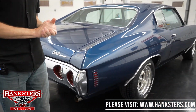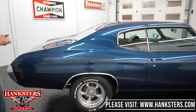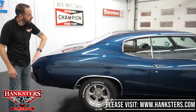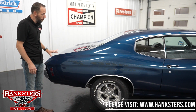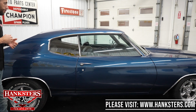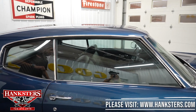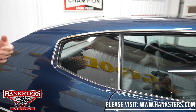Now coming around to the passenger side, again in our videos I always address the paint when we get to this point. The paint, again, very nice, real nice shine the whole way around, really smooth, really stands out. Now coming up to our passenger side glass, both of these here, no chips and cracks, and again, as the other side, they have a slight tint.